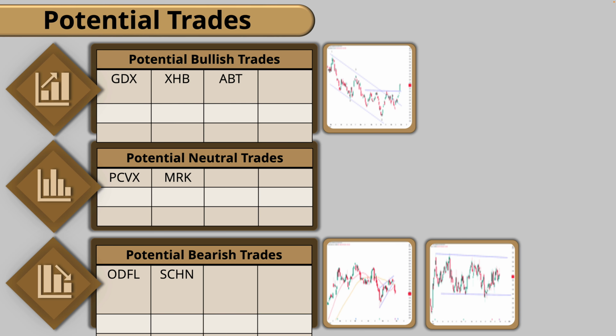Now, in terms of potential trades, I've got a few on the board here. This is actually one of those times where, in my opinion, it's probably better to move to cash and just wait, and strategically go to cash on your open positions. That's what I'm doing anyway, but there are still some names that I really like.